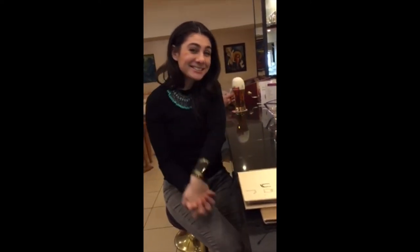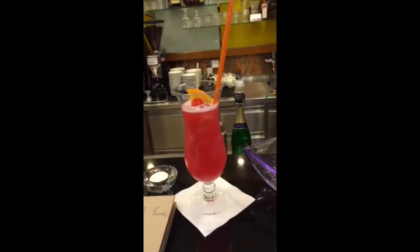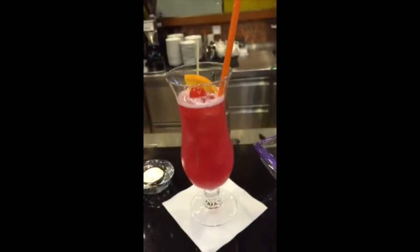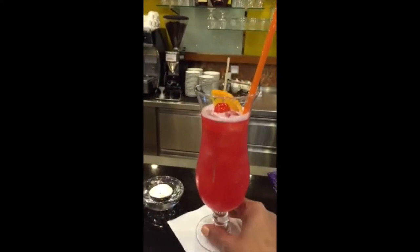So we're now back in the hotel lobby. We're going to try out the cocktails. I ordered a Hugo, something with elderflower. I love elderflower. And the sex on the beach. So this is my cocktail. Looking nice and juicy. And I don't know which is which. Oh, sex on the beach. Yeah. Look how pretty. Small cherry.